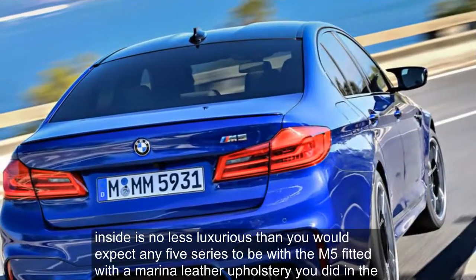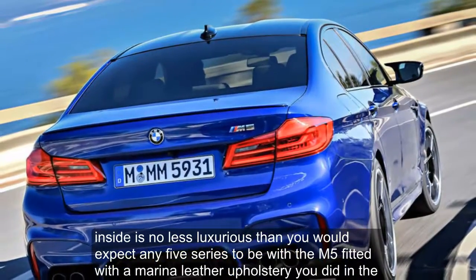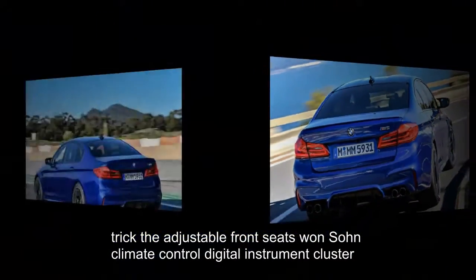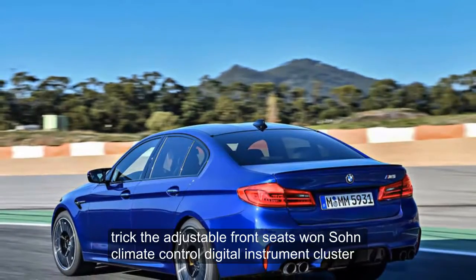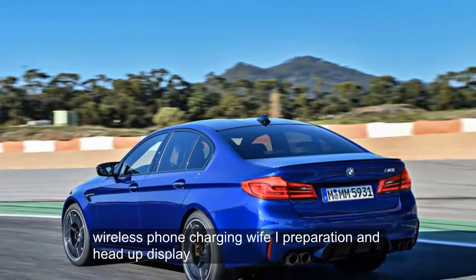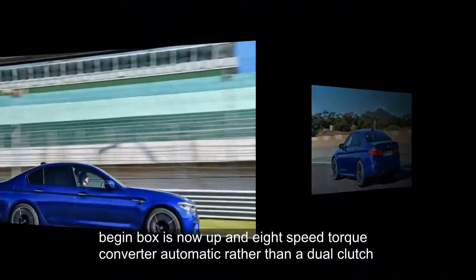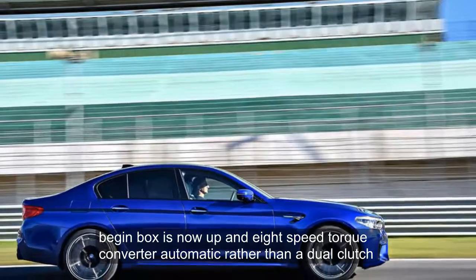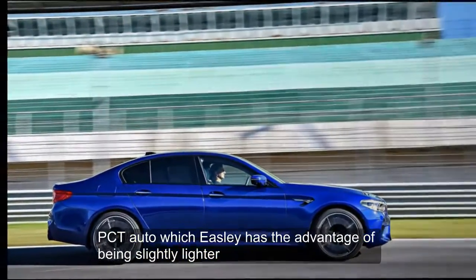Inside is no less luxurious than you would expect any 5 Series to be, with the M5 fitted with merino leather upholstery, heated, electrically adjustable front seats, quad-zone climate control, digital instrument cluster, wireless phone charging, Wi-Fi preparation and a head-up display. The gearbox is now an 8-speed torque converter automatic rather than a dual-clutch DCT auto, which usually has the advantage of being slightly lighter.